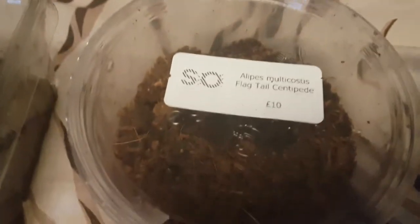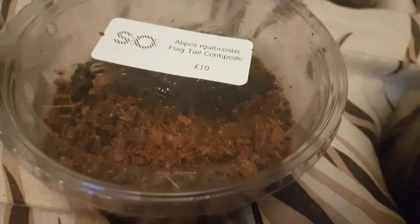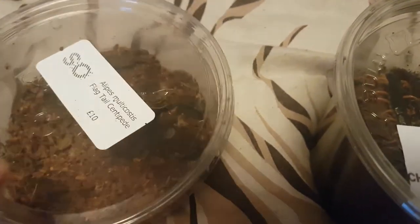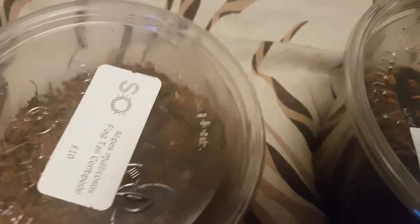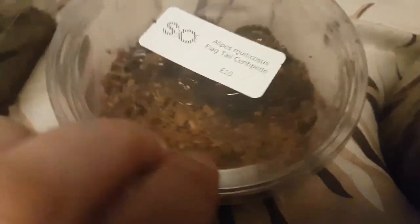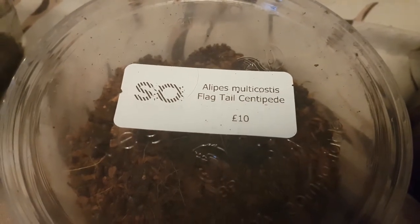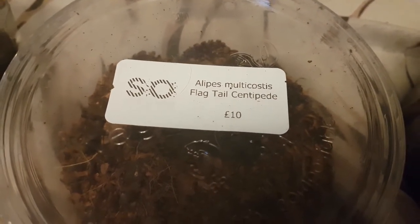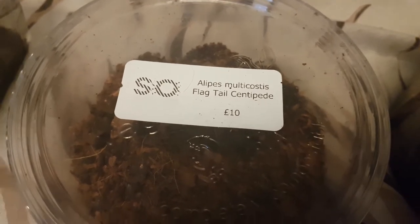We got this, the flail flagtail. I think it's burrowed away. It's a little bit smaller. Yeah, it's disappeared. We got this from So Many Legs from Andy Orms. Absolute gentleman. I fully recommend Andy all the time. He's a real nice bloke. I bought a fair few things from Andy now.